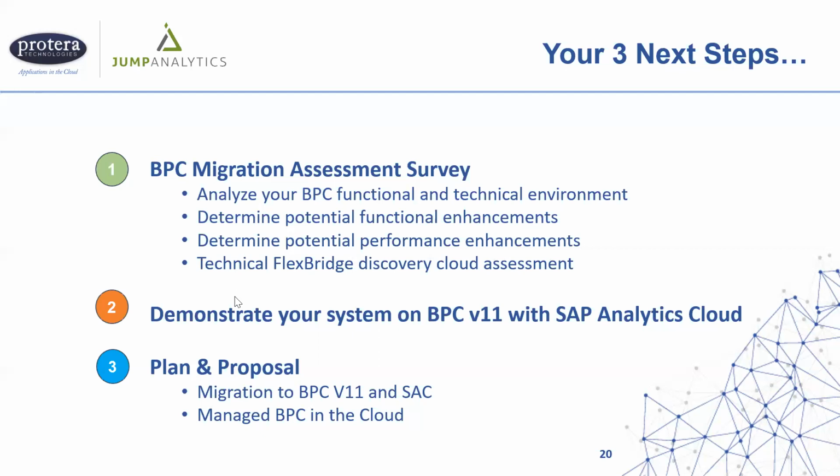The other one was around BW migrations to BW for HANA, which Pat, you've already mentioned very nicely, which is a very simple migration path, which is technical in nature, but it's known. And if there's details that are required on that one, I'm happy to provide them after the session today.